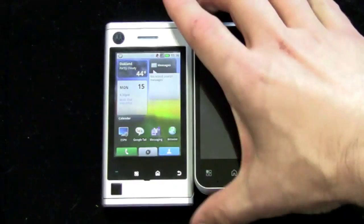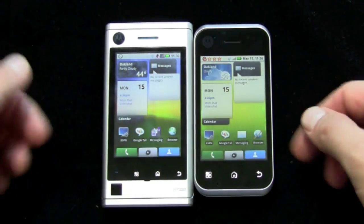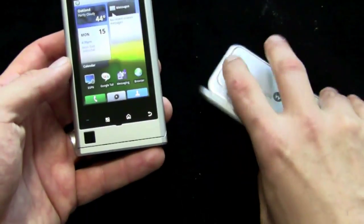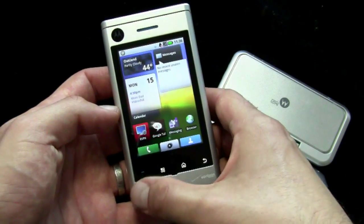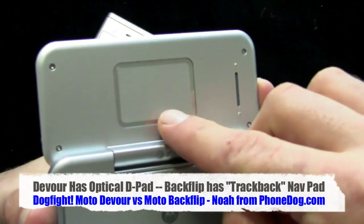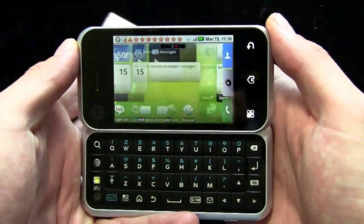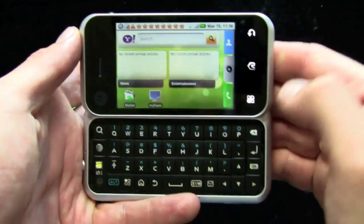I know it's styling and production costs and everything, but I kind of wish they'd made these phones with smaller bezels around them. Anyway, 3.1-inch HVGA displays on both phones. Capacitive touch. The Devour has an optical D-pad down here on the bottom left corner. The Backflip has this crazy trackpad navigational pad on the back of the phone, so you can use the touchscreen or you can go through and use the nav pad.